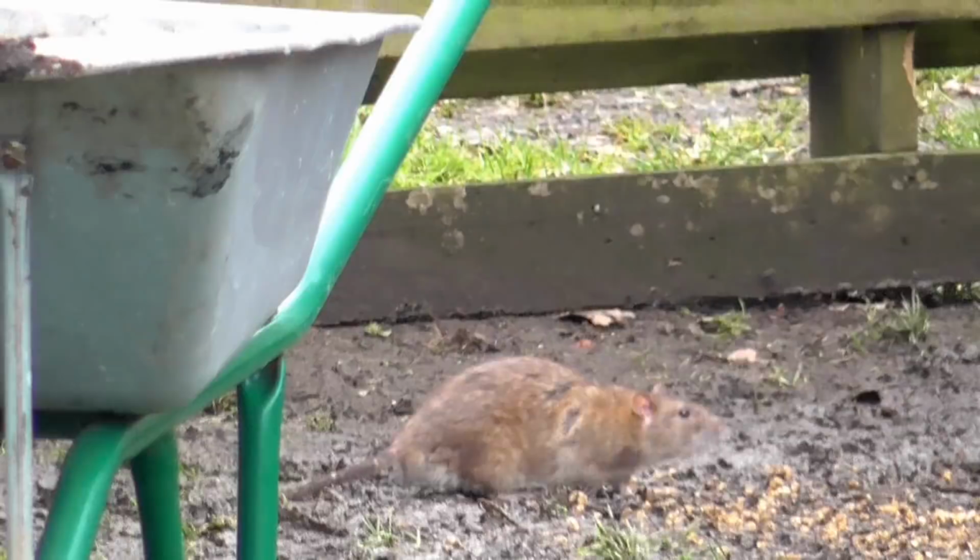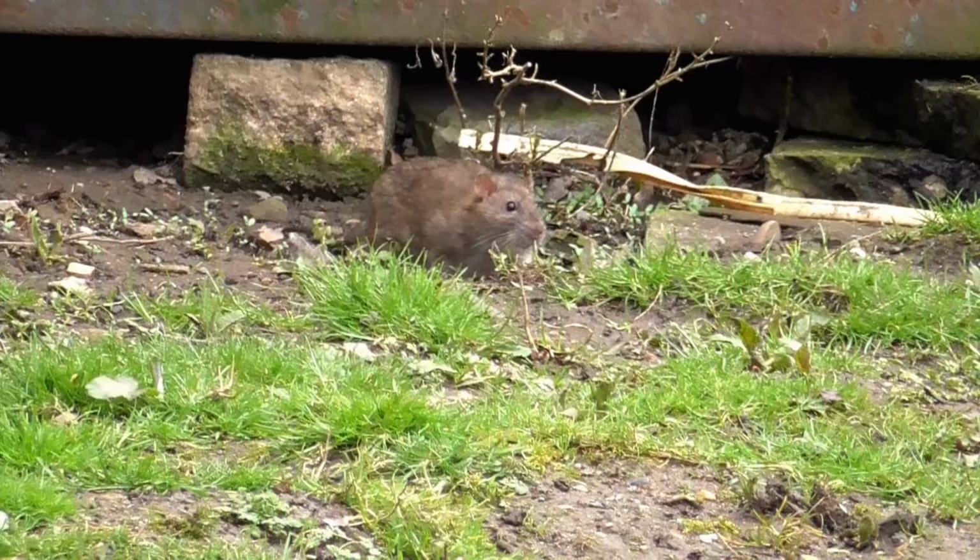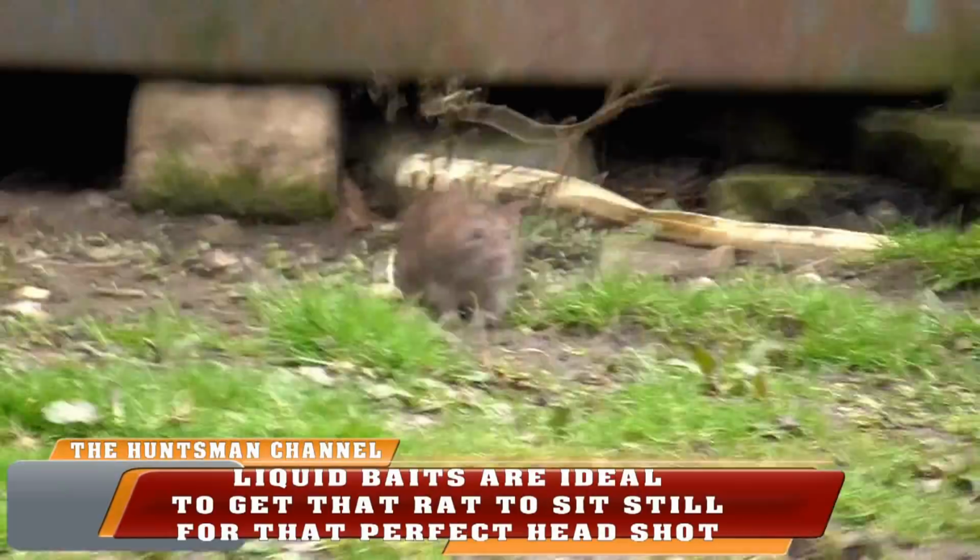So, the staple diet here is chicken grain and bread. Now, not ideal bait to get the rats to sit still long enough. So, looking at liquidized baits.